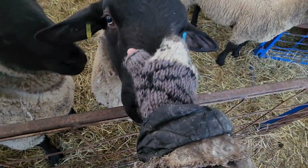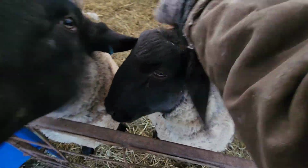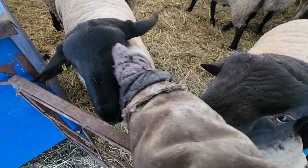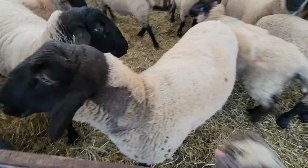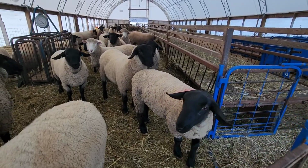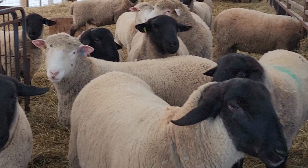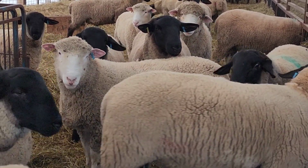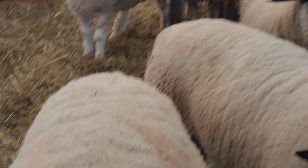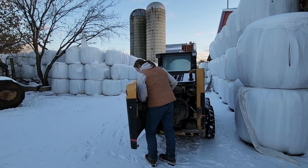Hi, I can see you. You don't need to jump off. I can see you. I do. Hi. Yeah, I can see you too. I know. It's really cold. So I thought they might have been out and I'd have some sheep in the snow pictures. They're too smart for that. I don't blame them. Gotta put some antifreeze into the skid steer.